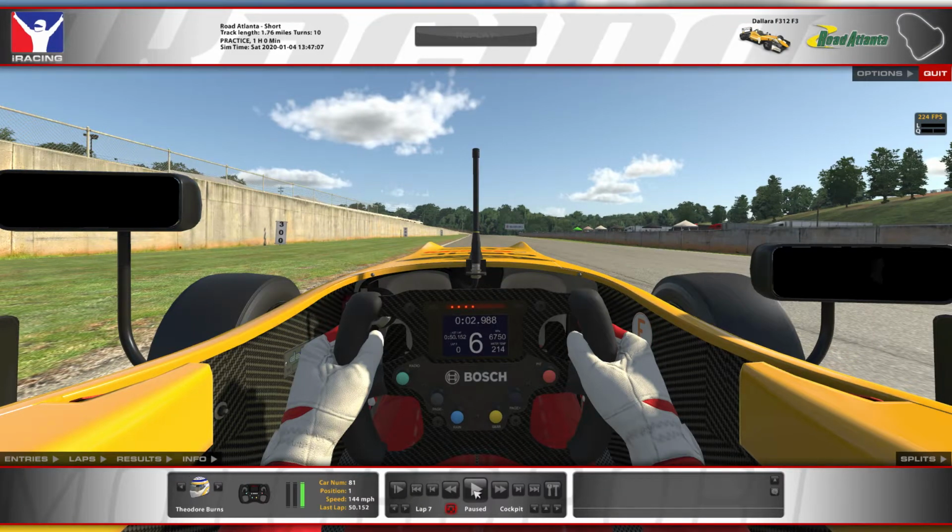Alright, and so there we have a 50.152 lap around Road Atlanta Short Circuit.